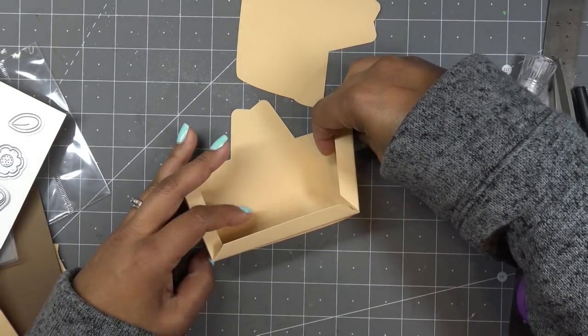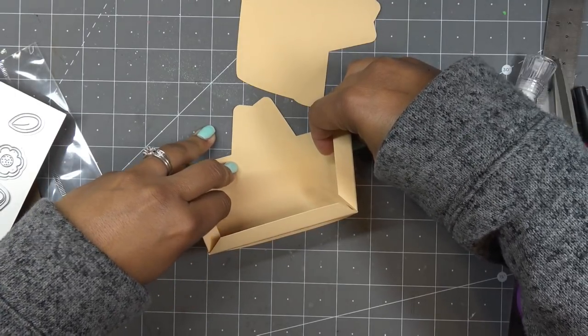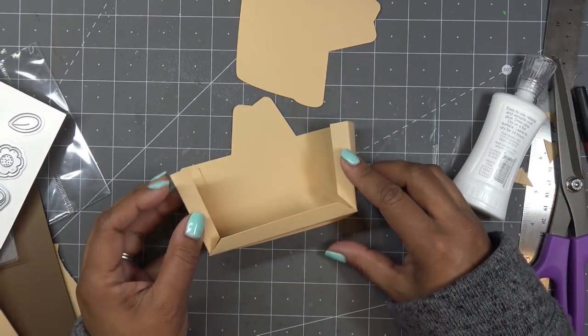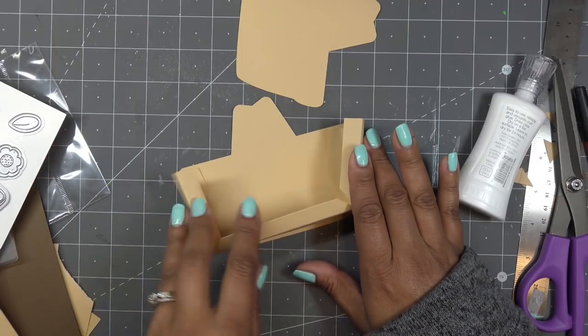What's cute about this is that we can even really take the shape of the basket. Okay, I'm gonna hold that there. I like that. What I mean by that is I'm kind of tilting it out a little bit.